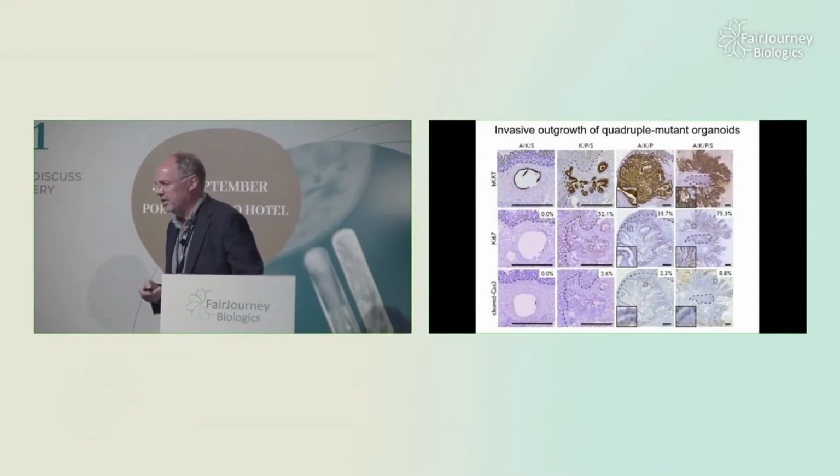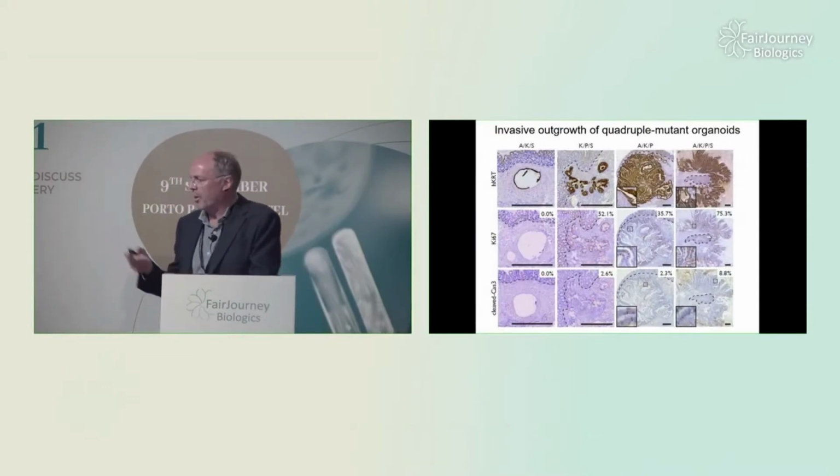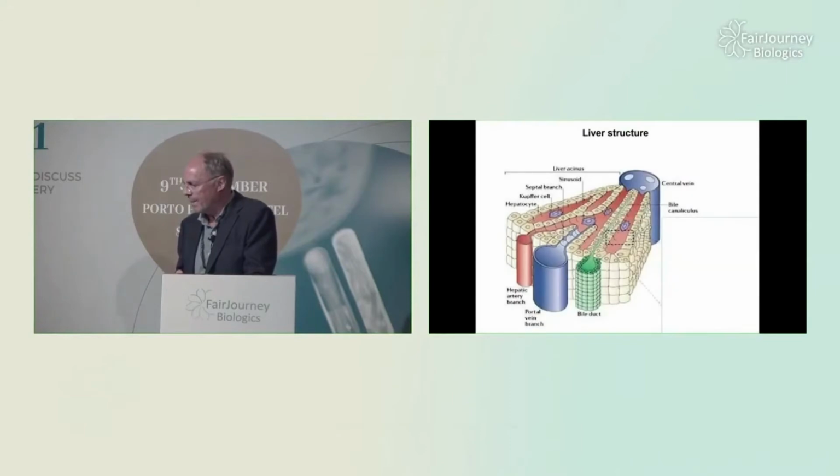When we transplant these into immunodeficient mice, on the top right, you see the 4 mutation version. That actually is now a full-blown carcinoma. It invades, as you can see, and it metastasizes to the liver. So this essentially confirms what was known. You need 4 mutations in these 4 pathways to take a normal cell into a full-blown colon cancer cell.